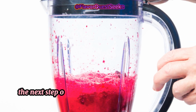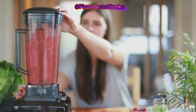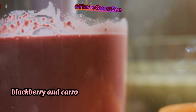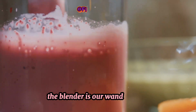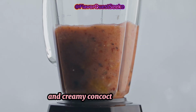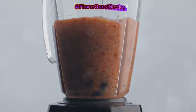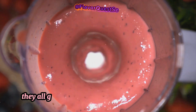The next step on our journey to the perfect smoothie is to blend our chosen ingredients: the beet, ginger, blackberry, and carrot. This is where the magic happens. The blender is our wand, transforming these raw ingredients into a smooth and creamy concoction. Start by adding all the ingredients into the blender. The beet, the ginger, the blackberries, and the carrot, they all go in.